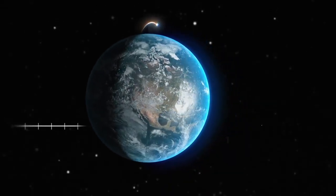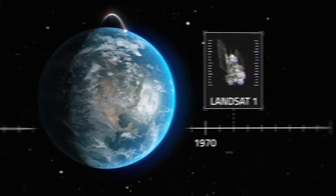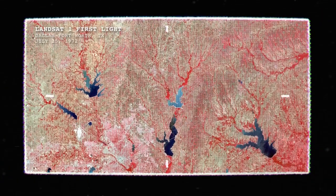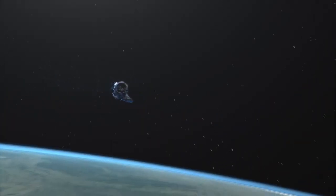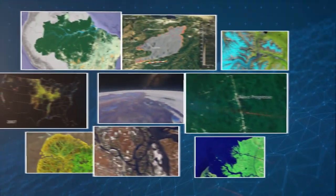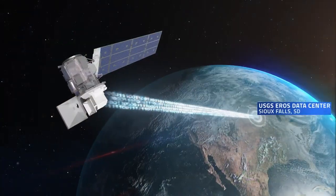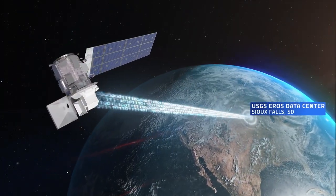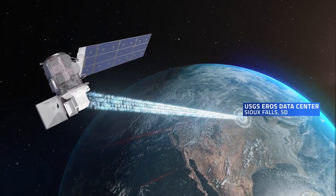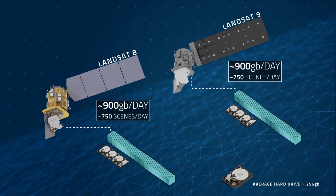In 1972, the first Landsat satellite was launched into orbit, ushering in a revolutionary new era of Earth observation. More than 50 years and 8 satellites later, the Landsat program has collected an immense amount of data that's proven an invaluable resource to scientists studying the complexities of our planet's surface. The abundance of data provides insights, but it can also pose a daunting challenge for researchers to extract and analyze information. Landsats 8 and 9 alone each gather close to a terabyte of data per day.